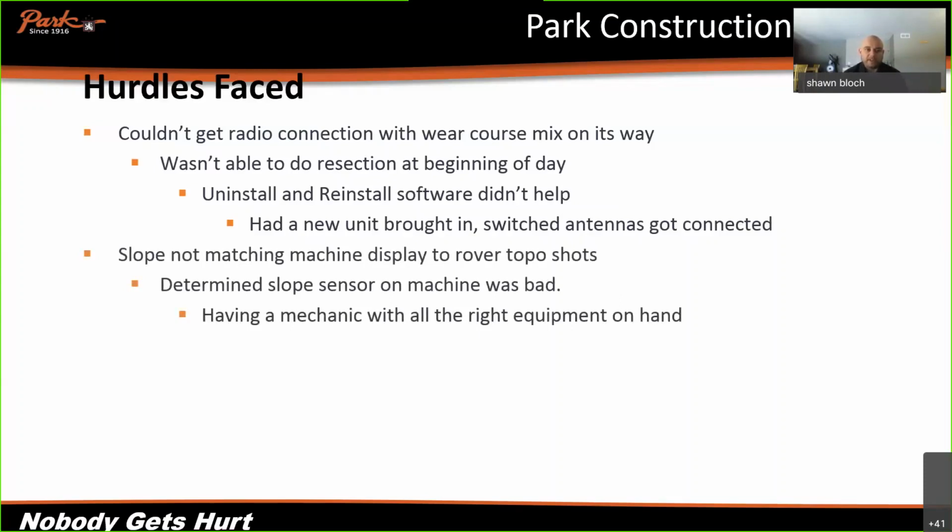About halfway through that day, we started having the slopes not matching again. This time we knew that the prism was good on the rover, and we ended up finding out that our slope sensor went bad for whatever reason. We were lucky enough that one of the Ziegler mechanics had the right equipment on hand, and within about 10 minutes he switched out that slope sensor. We recalibrated the machine, and we continued on without any more problems that day.